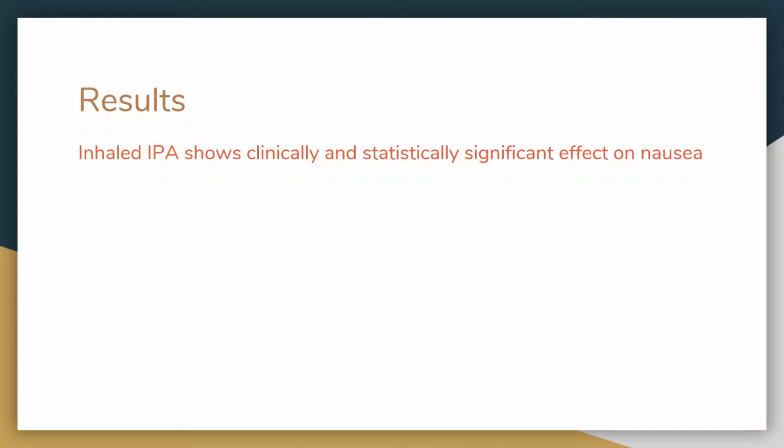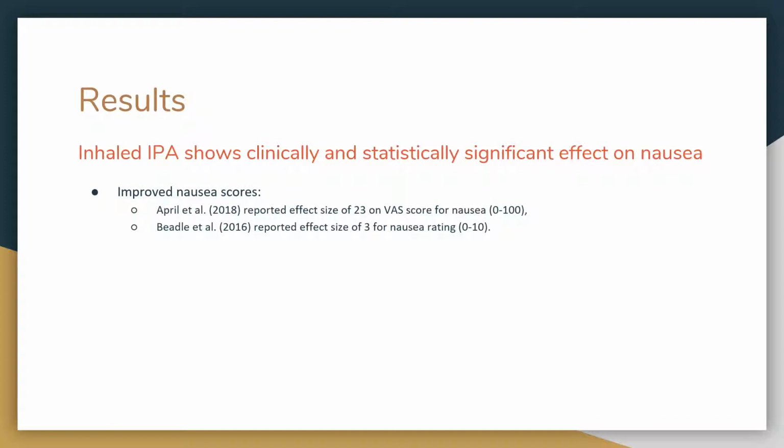So what did the results show? Well, it showed clinical and statistical significance on the effect of nausea rating. Both the April and Beetle studies, which are the 2 that were completed in the emergency room, did show that it had a good effect on improving nausea severity scores. In the April study, there was an effect size of 23 using a VAS score, which is a visual analog scale from 0 to 100. And then Beetle used a verbal numeric rating scale, which is 0 to 10, and they had an effect size of 3, both of which were clinically significant in their respective studies.